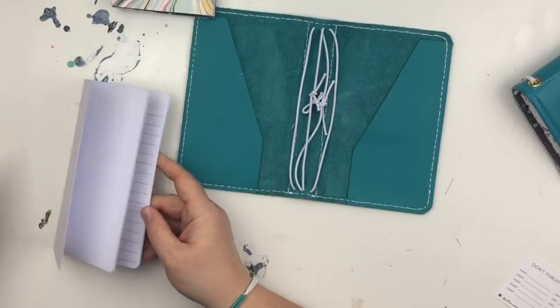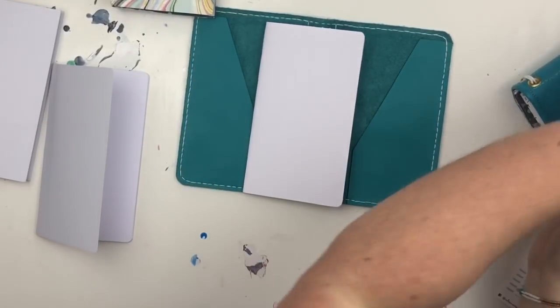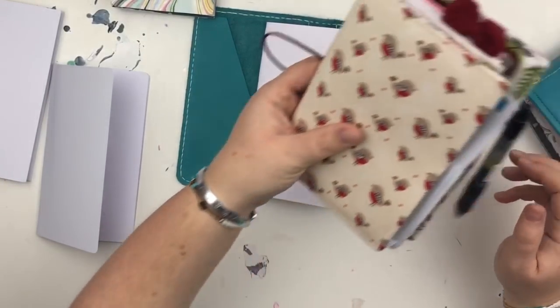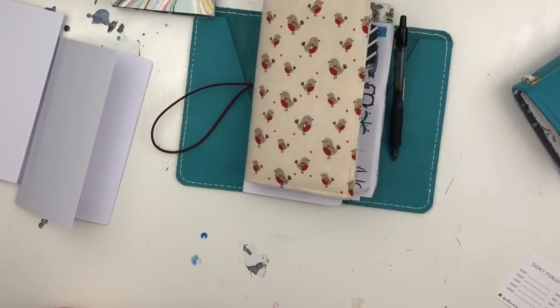I am changing my diary this year. Oh god, stuff just fell on my desk. Oh, I need a cup of tea. I'm recording this at Christmas time. Christmas mug, love it.